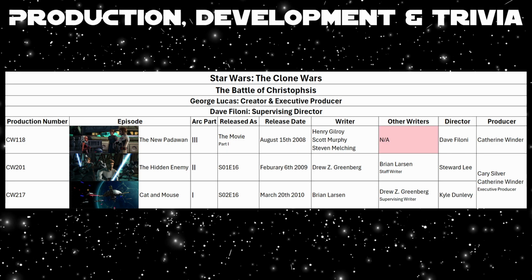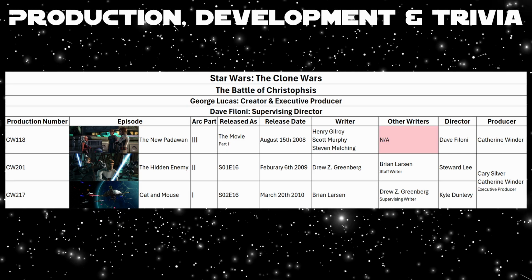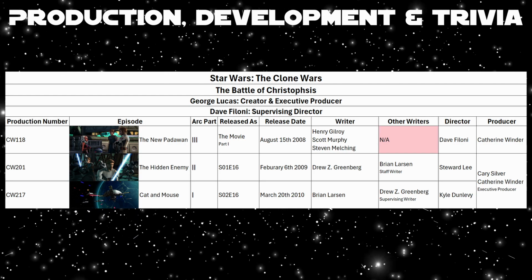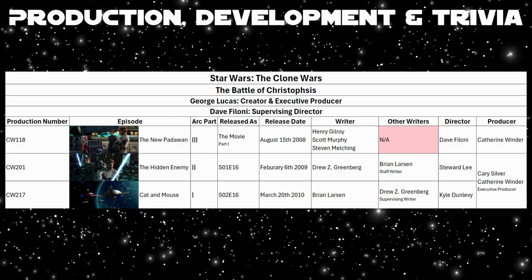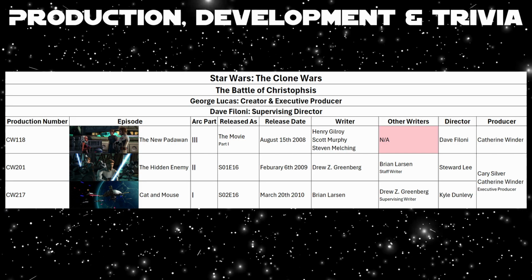The New Padawan was released on August 15, 2008 as part of the Clone Wars movie, while The Hidden Enemy debuted on February 6, 2009 on Cartoon Network as Season 1, Episode 16. Cat and Mouse aired just over a year later on March 20th, 2010 as Season 2, Episode 16.